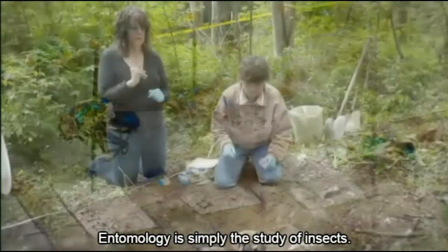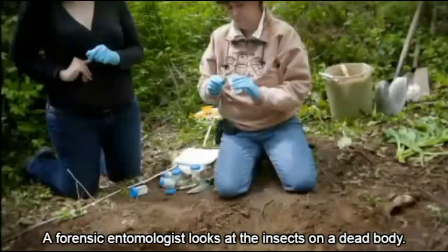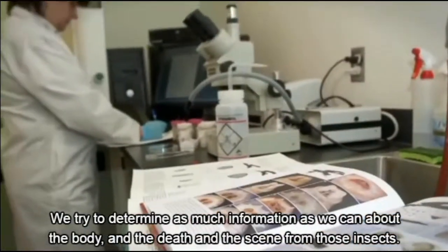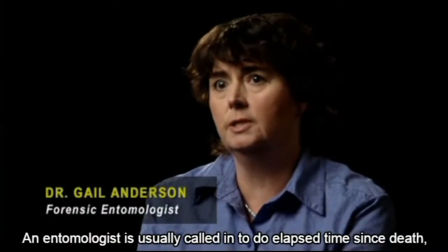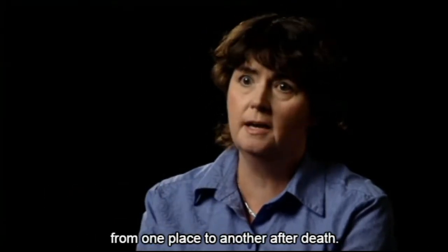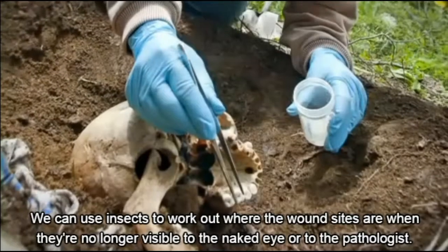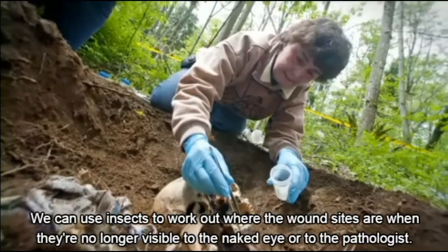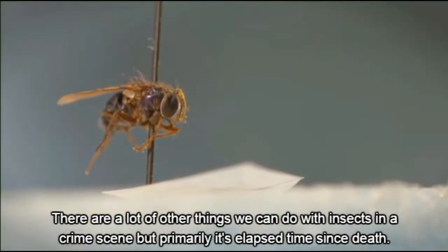Entomology is simply the study of insects. A forensic entomologist looks at the insects on a dead body, and we try to determine as much information as we can about the body and the death and the scene from those insects. So an entomologist is usually going to be called in to do elapsed time since death, but also whether the body's been moved from one place to another after death. Maybe it's been disturbed by the killer coming back to the scene of the crime. We can use insects to work out where the wound sites are when they're no longer visible to the naked eye to the pathologist. There's a lot of other things we can do with insects in a crime scene, but primarily it's elapsed time since death.